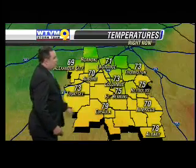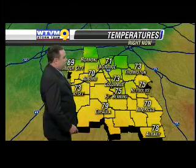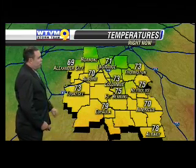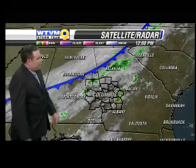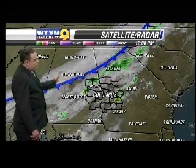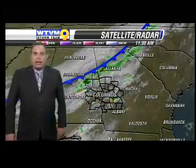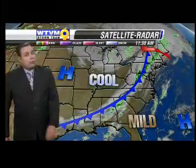Current temperature right now, 73 degrees here in Columbus, 71 in LaGrange, 79 in Eufaula, which has had a little more sunshine. They're a little bit warmer as a result. 73 in Tuskegee. So everybody warming into the 70s for this afternoon as we wait for this cold front to move on through. The clouds are kind of lingering back behind it, but once this front clears on through, we'll get the clouds through the early evening hours. It'll clear heading toward dawn tomorrow, and it'll be noticeably cooler than what we had this morning.